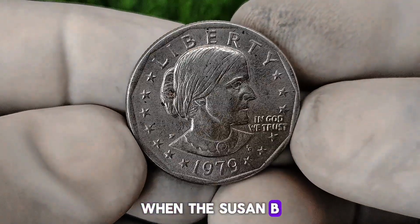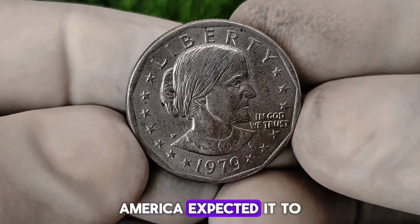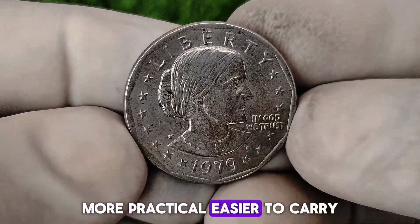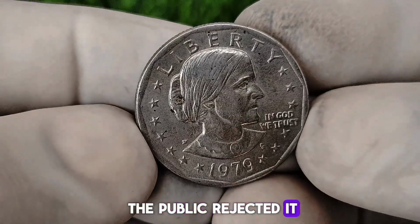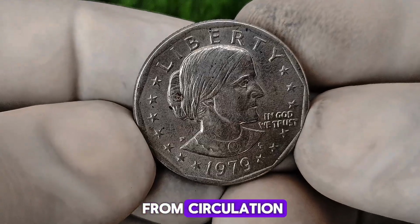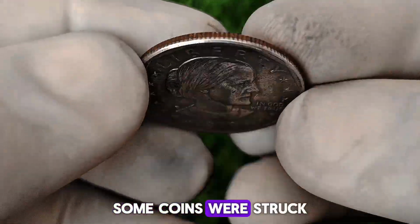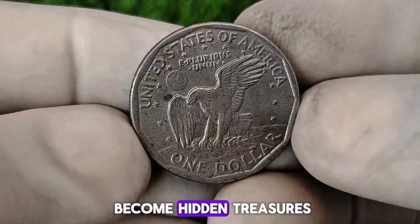When the Susan B. Anthony dollar was first released in 1979, America expected it to become the next great dollar coin. The idea was revolutionary. Smaller, more practical, easier to carry. But instead of success, the public rejected it. People confused it with quarters, and soon it vanished from circulation. What most never realized was that within that same year, especially at the Philadelphia Mint, some coins were struck with such precision or with such rare mistakes that they would later become hidden treasures.